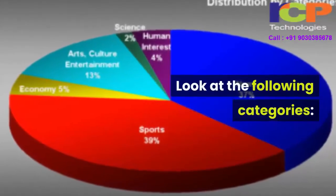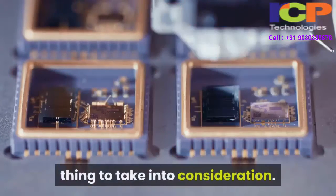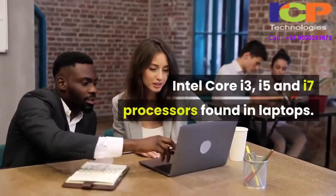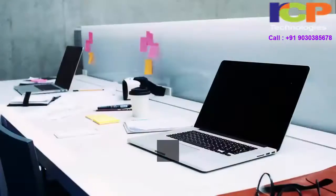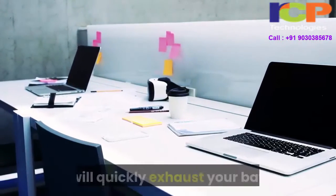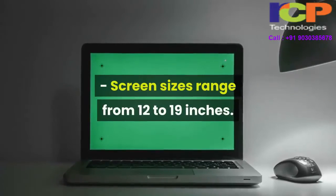Look at the following categories. The processor is the most important thing to take into consideration. Intel Core i3, i5 and i7 processors are found in laptops. Avoid desktop processors in laptops because they need a lot of power and will quickly exhaust your battery. Screen sizes range from 12 to 19 inches.